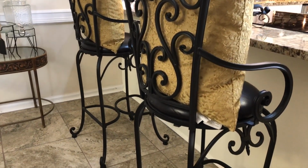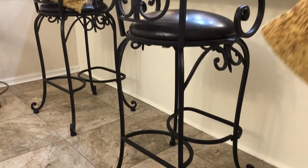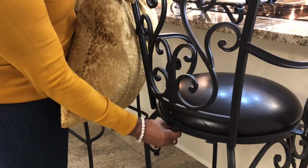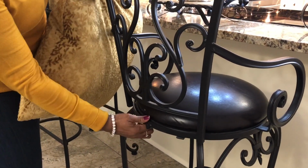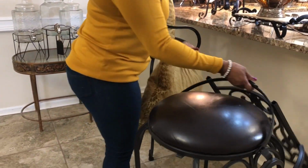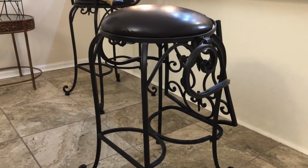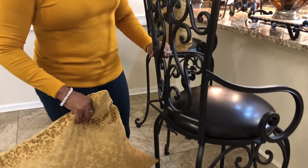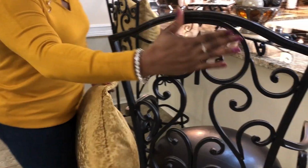I also get a lot of compliments on these, and they are versatile because there's a little clip. Remember, I had some wine, so there's a clip here, and these fold up. You can either use them flattened with no back, I can turn them around, or you can have the back. Of course, I keep them upright because I just like the look. I love the swirls and the curves in the chairs.